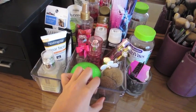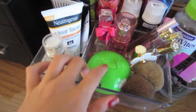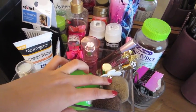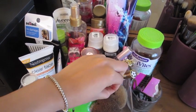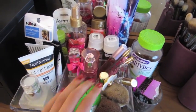This is just a plastic clear bin from Target, and right here I just store a bunch of fragrances, little perfume vials, and two of my foundation brushes, which are just like a MAC Kabuki, and this one here is just one I got from IMATS. I'm not sure the exact brand.